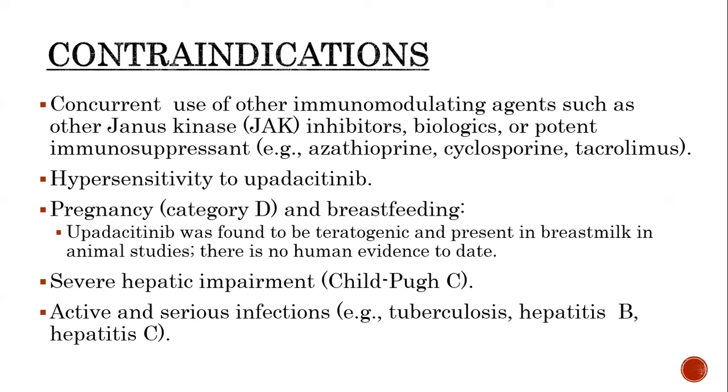Contraindications. Concurrent use of other immunomodulating drugs, such as other JAK inhibitors, cannot be combined with Upadacitinib, and the same applies to other biologics and potent immunosuppressants like azathioprine, cyclosporin, and tacrolimus. It is contraindicated if the patient has developed a previous hypersensitivity to Upadacitinib. It's also contraindicated in breastfeeding and in pregnancy.